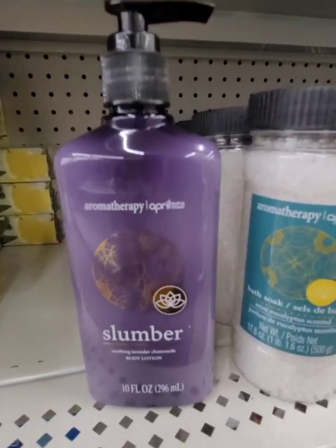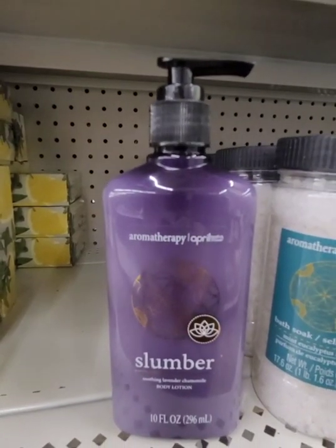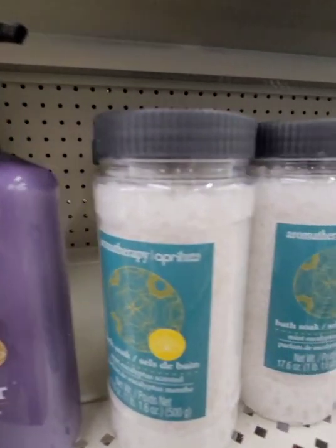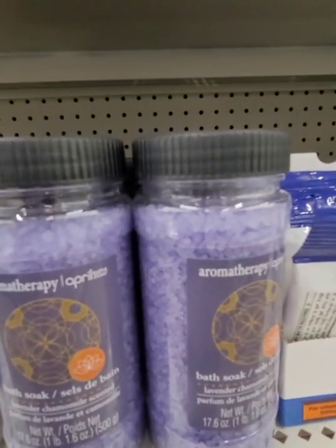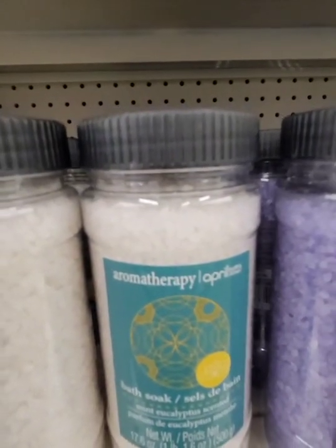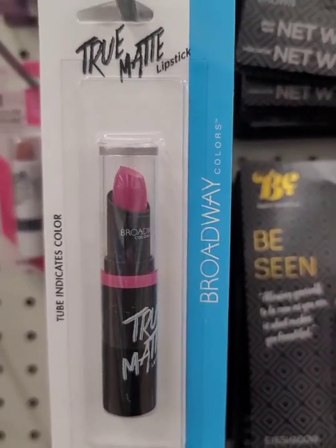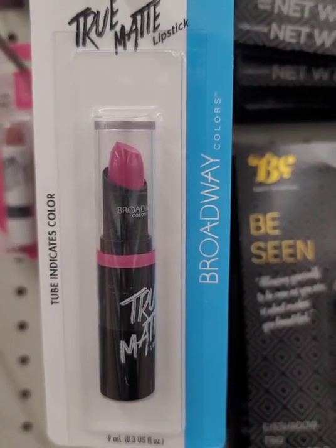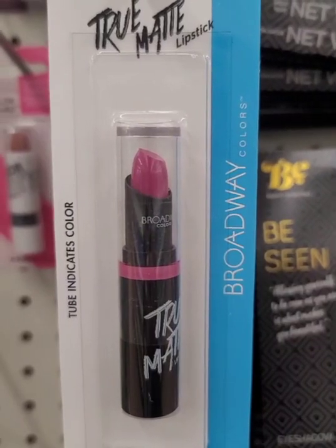I finally found the lotions that match the body washes from aromatherapy from April Bath and Shower. They also have the bath salts in the same scent, so they have the lavender and chamomile, and they also have the mint and eucalyptus scented. First time seeing this True Matte lipstick from Broadway. This is the only color I'm seeing. I love a matte lipstick, so I'm hoping that they deliver.